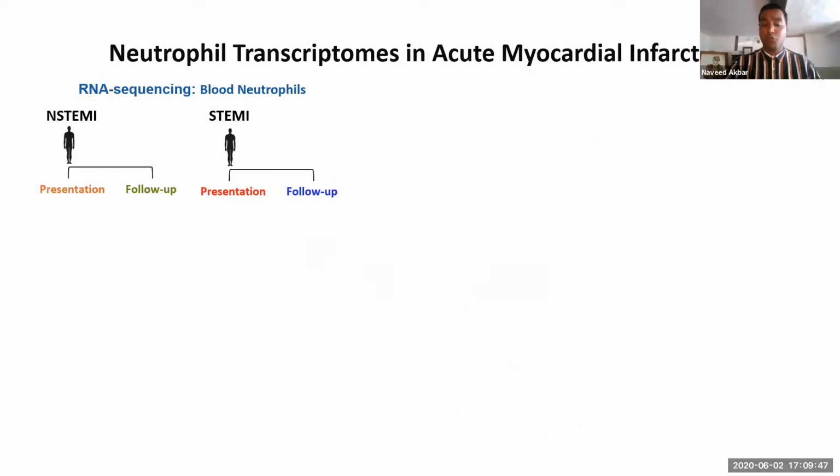To determine whether neutrophils show priming or programming, I used RNA sequencing. Here we have N-STEMI control patients and STEMI patients at the time of presentation as they come into hospital, and then we follow up the same patient 1 month later to get a matched control sample. STEMI patients show alterations typical of a myocardial infarction on ECG, and they'll show a rise in cardiac troponin in the blood.